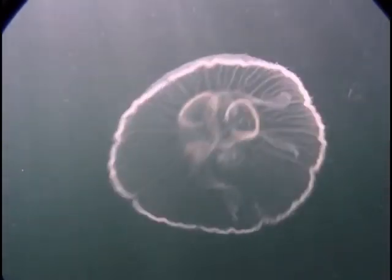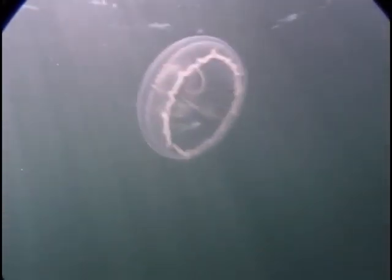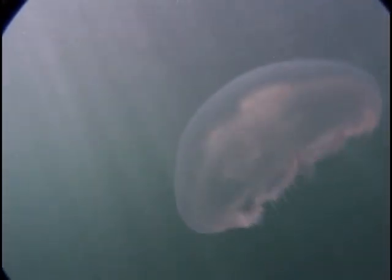Moon jellies feed on small plankton they catch on sticky bands and lick off with one of 4 mouth arms. Moon jellies are themselves part of the plankton, as they can only drift with the current.